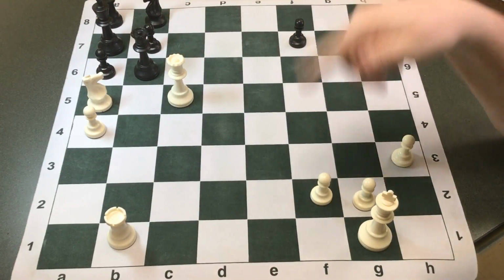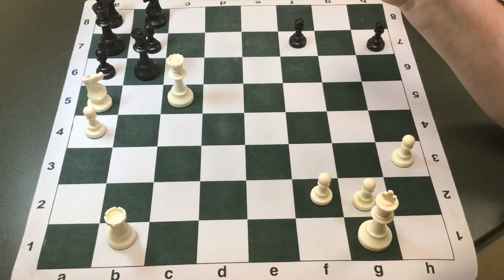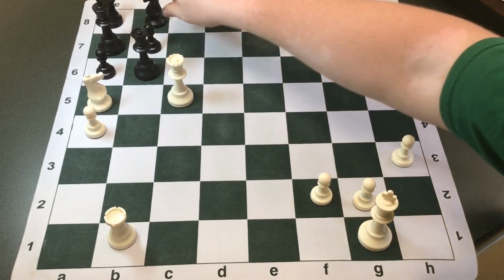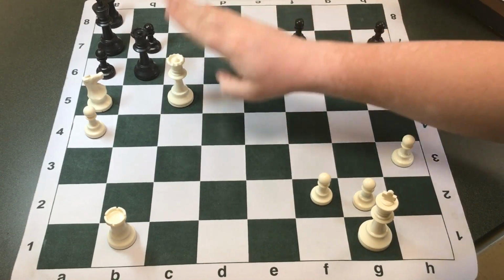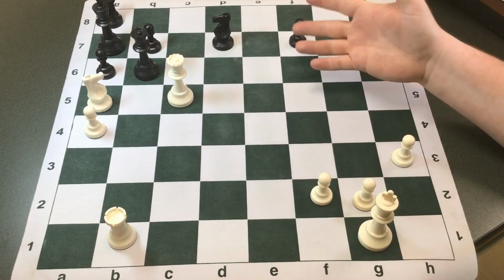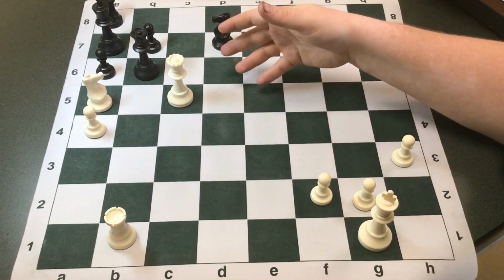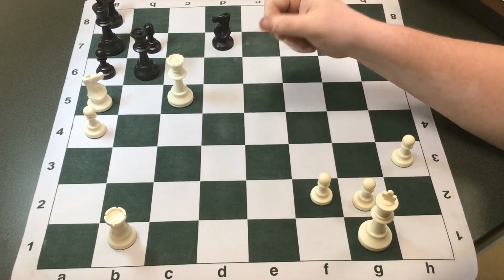So my former student's question was why should black resign here? Black doesn't have to do something with the queen. Black could move the knight here to threaten the queen and protect the queen. Does this work? Now, at that moment when I was in the library, I was kind of in a rush to leave and didn't really take too much time to analyze it.